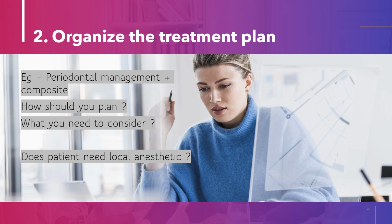Don't you think bleeding gums could be a problem to maintain isolation, particularly for composite filling? So what you can do? Either do the composite filling first and then do the periodontal treatment, or else give 2 appointments to the patient. Do a proper deep clean, indices and everything, and then recall the patient for a composite filling in the later appointment once the oral hygiene has improved. Right, so this is just a small example that I have given to you.